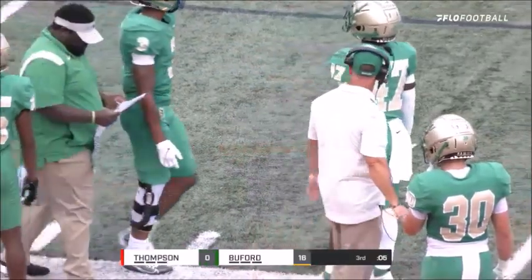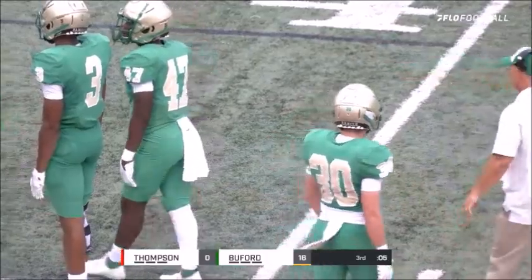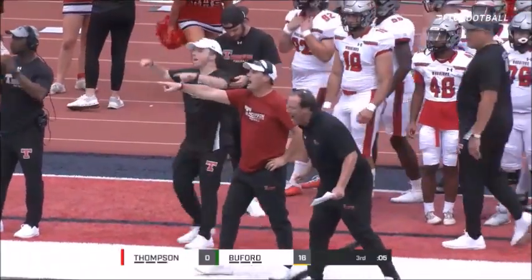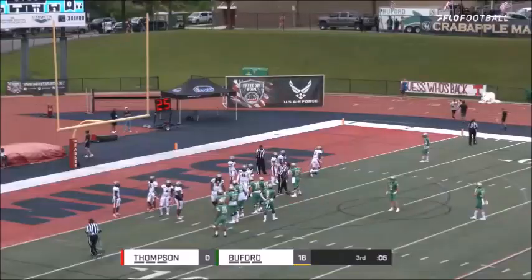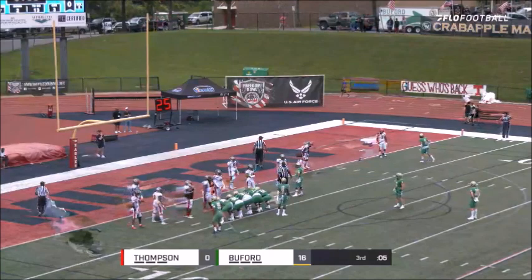But he'll bounce back. I'm sure they'll get him some completions, get his confidence going. But I seriously think that is a product of a quarterback just out of rhythm. Just not seeing his guys catch the football. Got to get him in a better rhythm. It's got to be a point of emphasis here as we go into the 4th quarter for sure.